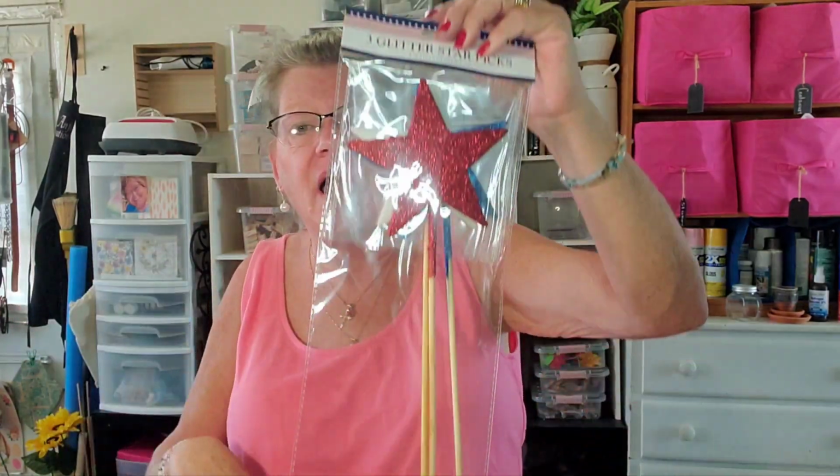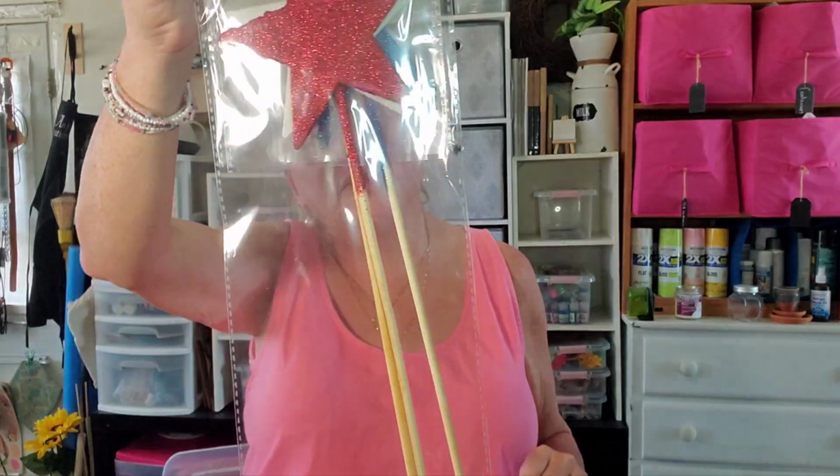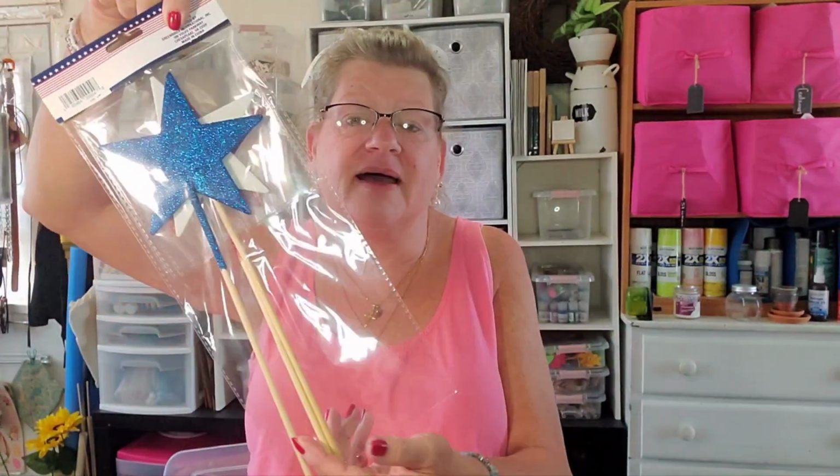I did make a really cool craft. I don't remember if it was on here or if it was on Facebook, using the child's purse from the Dollar Tree, and it really needed a flag coming out, and I didn't have one, but I would have put one of these stars in it if I had had one of those then. That would have been ideal for that.